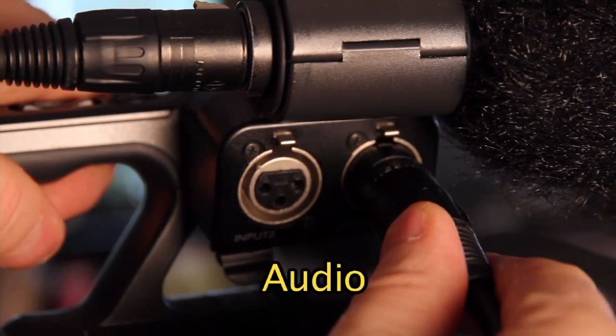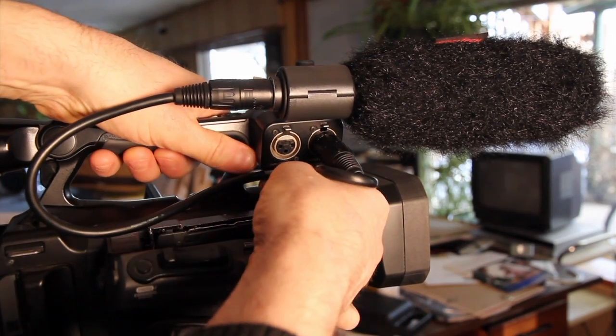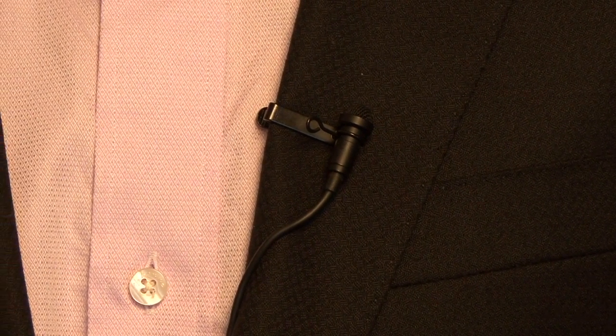Quality audio is key to a good presentation. If you have a camera that you can plug external microphones into, then it's worth renting or borrowing a decent mic if you don't have one. Avoid using a microphone that you need to hold. The best option is a small lavalier microphone that can be pinned or clipped onto a lapel or tie.